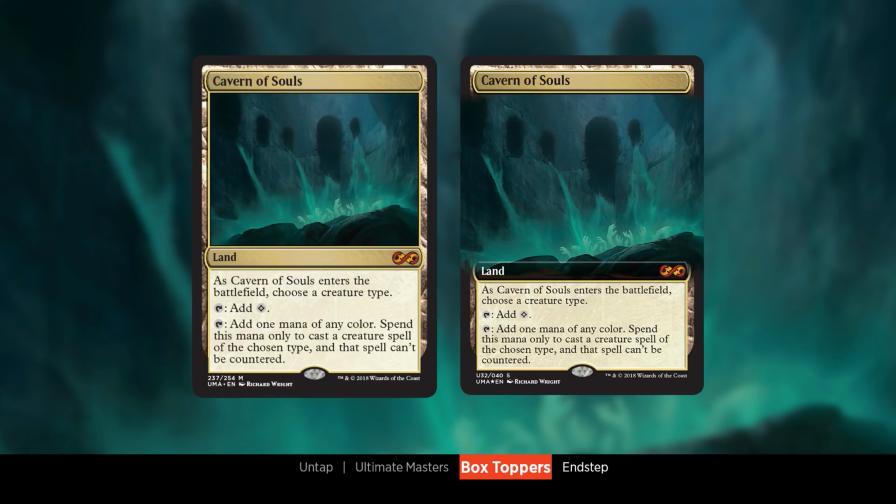Cavern of Souls. Oh, this is a card I've heard of. This card also, again, now has the colorless mana symbol. Yep. Powerful in Modern Humans decks. Indeed. And Spirit decks. And Eldrazi decks. Eldrazi and whatever. Basically tribal decks. If you're a tribal deck fiend, you love Cavern of Souls. I've built Sliver decks with Cavern of Souls. As you should. Yeah. All right.